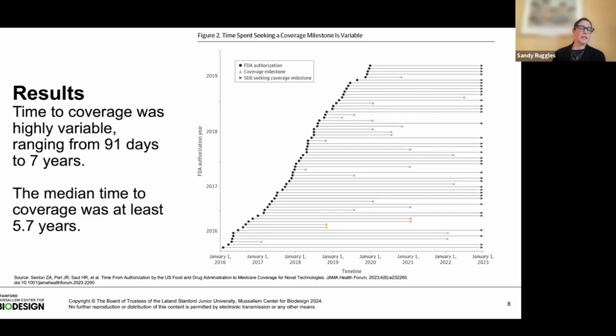So what have we done since August of 23 when we published this? Well, we knew that we wanted to be able to extend the timelines here. If you look at this graph on the right, you'll see that more than half of the technologies that we studied in this initial article had not yet achieved a coverage milestone. And we thought that we had chosen dates for FDA authorization, those being between 2016 and 2019, that would have provided a cohort that had reached coverage. And instead, we found that we really desired to extend that timeline.